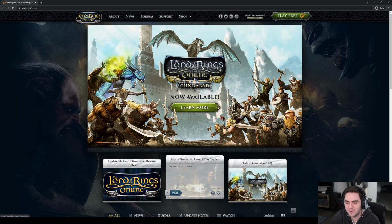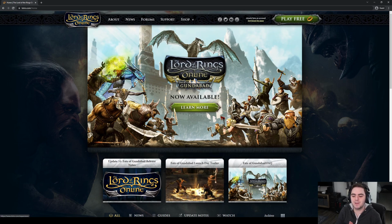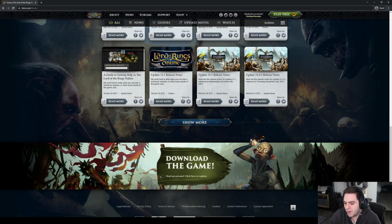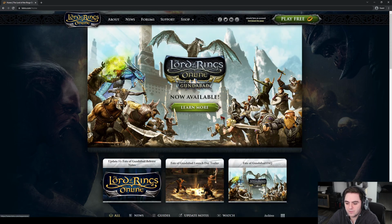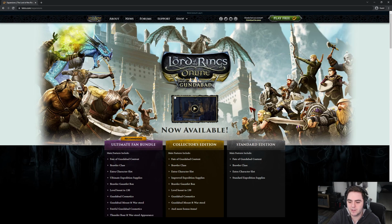I am preferring it over some other MMOs that we have. But of course, my perspective is a little bit odd because I have been playing LOTRO for a long time, have been a long-term player, and have seen all these other versions of the website. So compared to somebody who's new to the game and maybe goes to this website, they see Gundabad or whatever, I really don't know what the perspective would be for somebody like that wanting to learn more about the game. Well, there's a giant learn more about the Fate of Gundabad expansion.